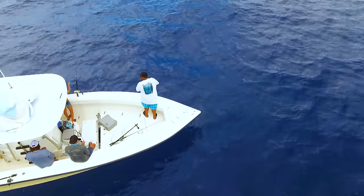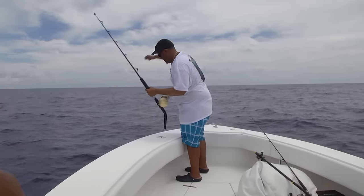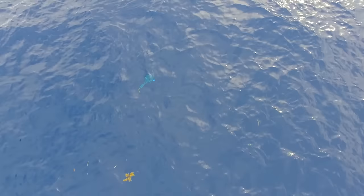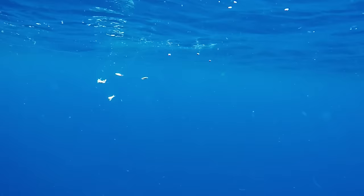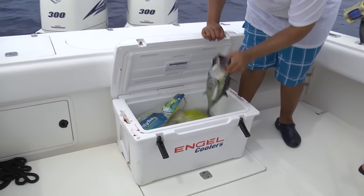We hooked into quite a few small yellowfin tuna and blackfin tuna as well while we were chunking for the larger tuna. After seeing Luiza and the crew bring in some smaller blackfin tuna and yellowfin tuna on the chunking rod, I decided to grab my popper and cast it out there and see if I could get in on the action.